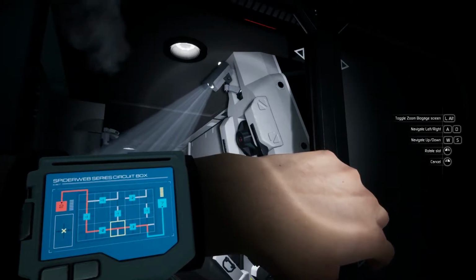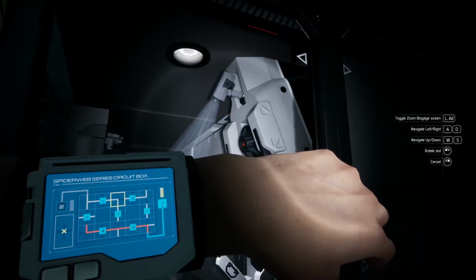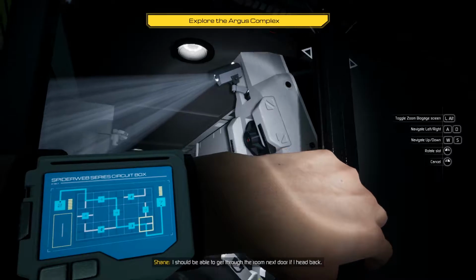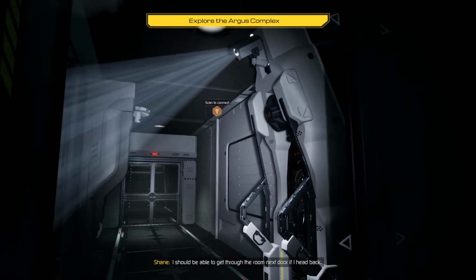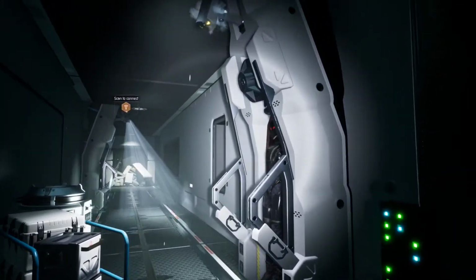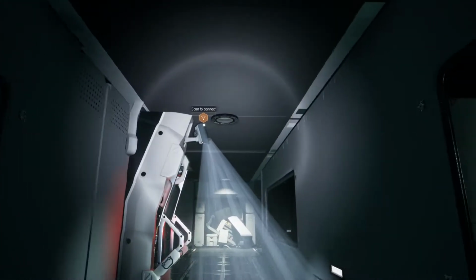Is this too much? So let's divert this and this. Yes. That turned on the conveyor belt. I should be able to get through the room next door if I head back. Wait, how did I do? Okay. Oh no, and now this is powered up. Well, that sucks.